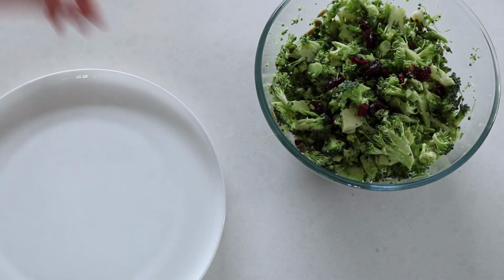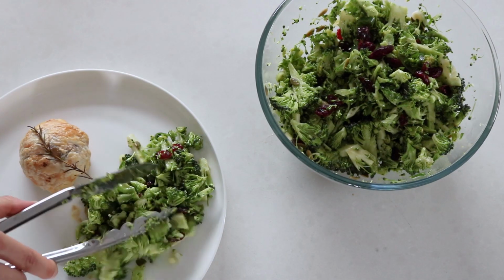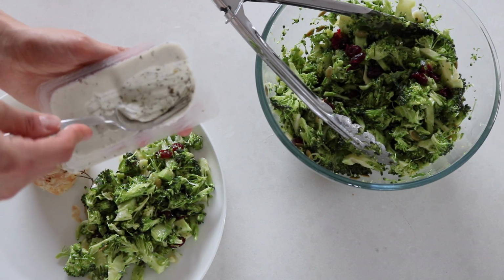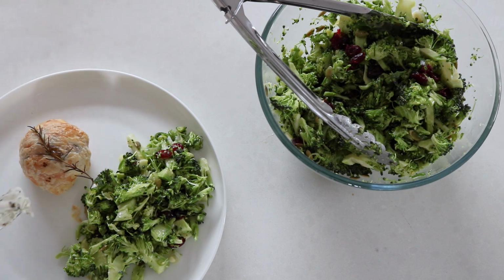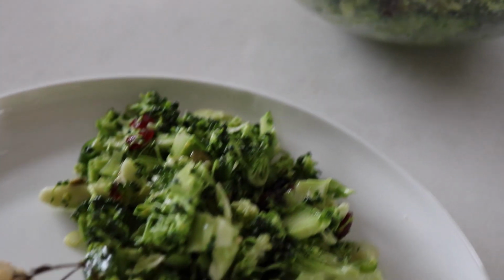Bye. So I decided to serve my Wellington with a broccoli salad. More on that later. But I did want to note, on an actual Christmas, I probably would have served this with roast potatoes and peas and, you know, a salad as well. But today I just opted for a salad because I was having an entree and dessert, and I don't usually eat that much for lunch on a regular day, so I just went with salad today.